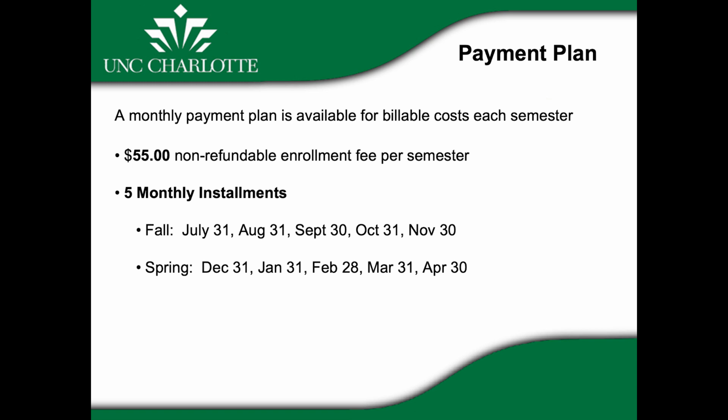And then we're going to take whatever balance you tell us on the payment plan, and we're going to split it over 5 payments. So if you look at the fall breakdown on this slide here, you're going to see that the payments go July, August, September, October, November. And once you make that final payment in November, you should have a zero balance on your bill, which will allow your student to register for the next term. And then you can repeat this process every semester if you'd like to.